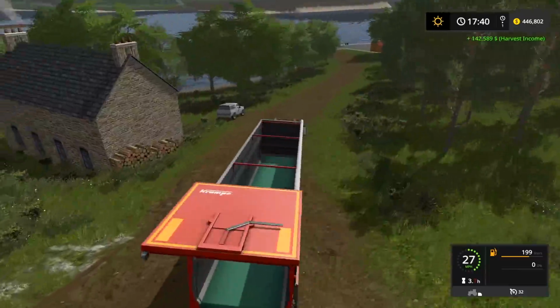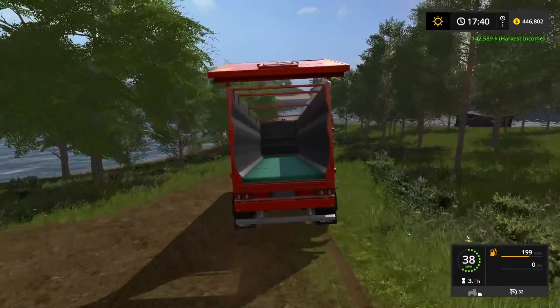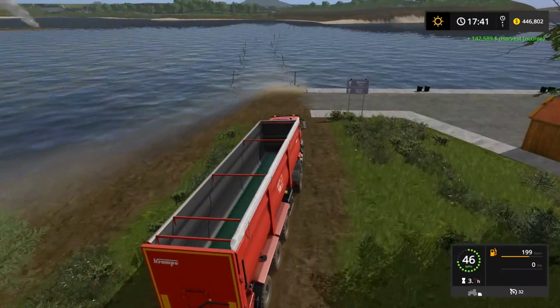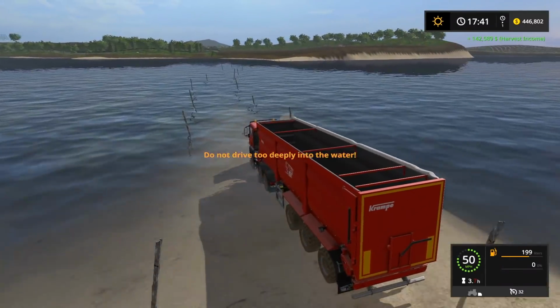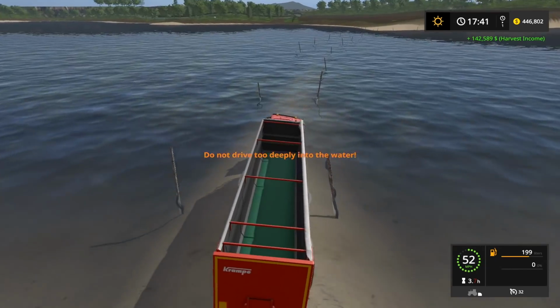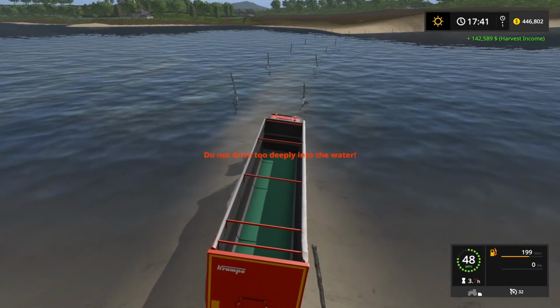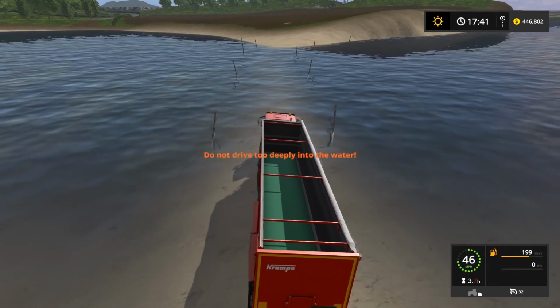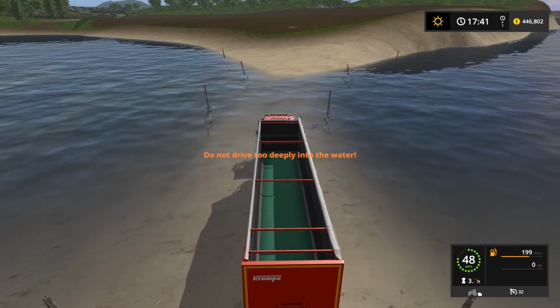$142,000. Or dollar hair. So either way, you can go either way with it. Yeah, that is good money. Very, very good money. Don't drive too deeply in the water. Do not worry. Do not hesitate. Well, we might. I hope not. It might happen. Who knows?